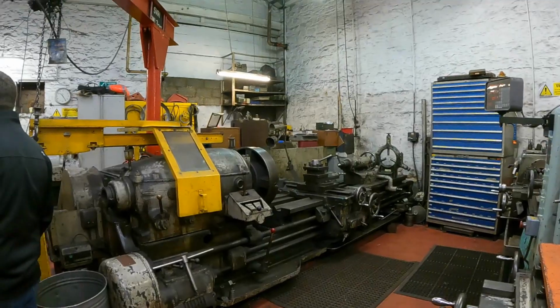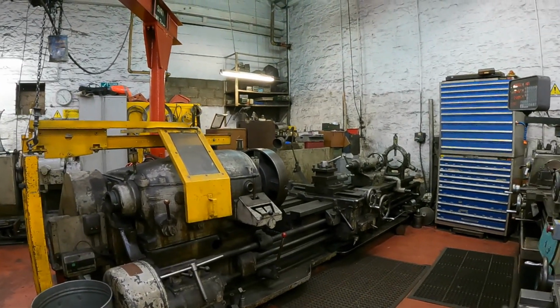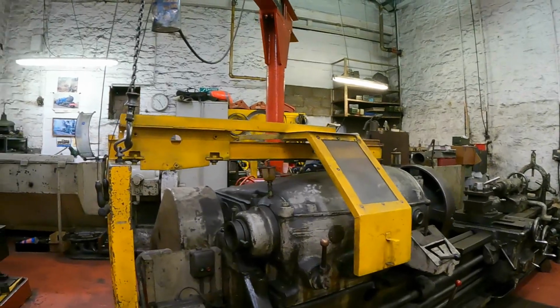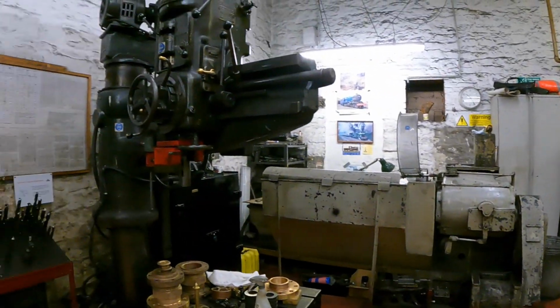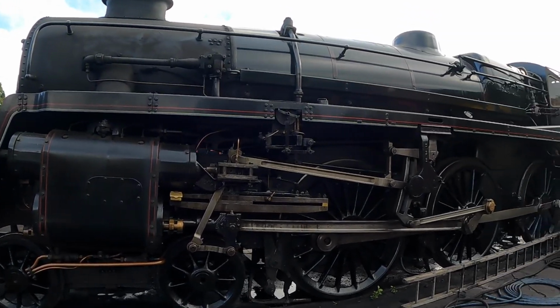You've got everything here you could imagine. They've got millers, old lathes. The one behind this one there in the corner is so old the maker can't even provide spares for that. If it breaks, they have to make their own spares.